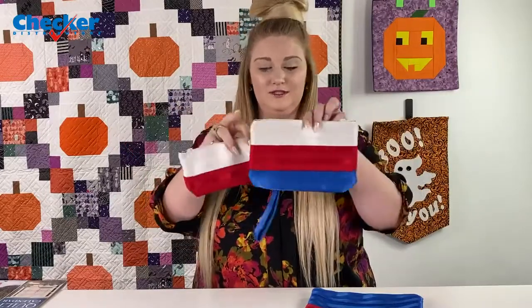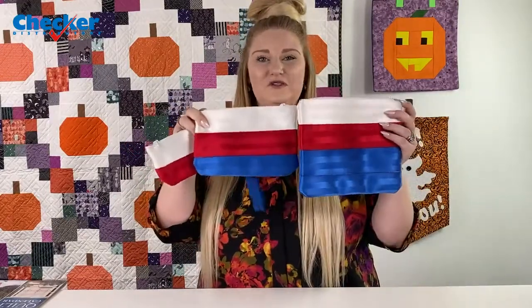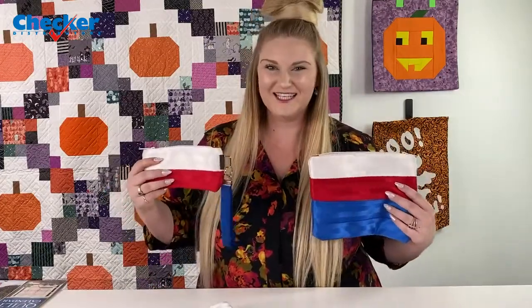Let's continue with another bag. We have the Seat Belt Pouch and Wristlet Trio from Cozy Nest Designs. These pouches are so versatile. You can use them for makeup, accessories, for travel, or even for everyday use.